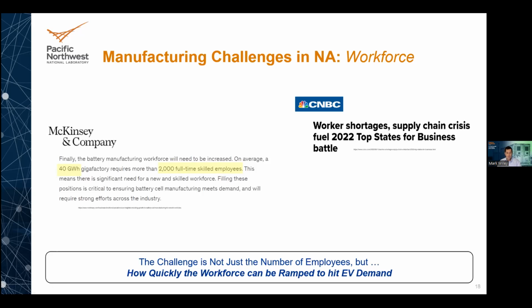So the question is, how do we do that? And again, there's been a lot of money that's been starting to go into workforce development from the government recently. The other question is not just how do we support that, but the time that it takes to actually build that workforce. So the training of this workforce for the cell and materials is going to take some time, which is another hindrance for us to actually capture this ramp of cell and EV manufacturing in North America in the mid-2020s.